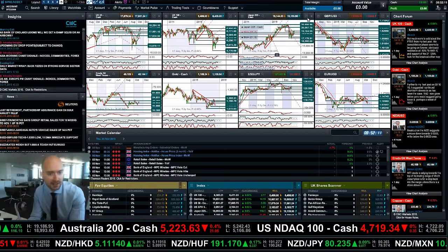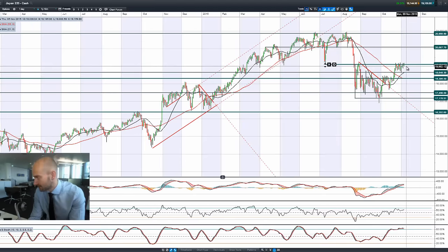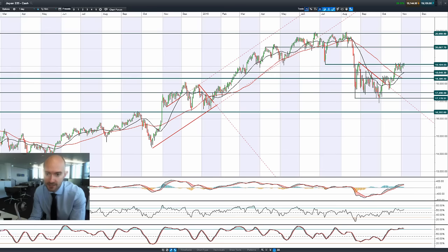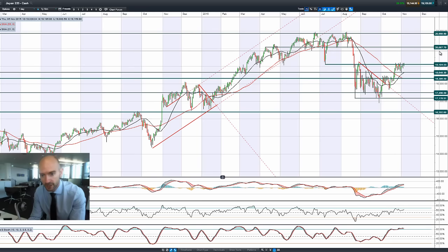Moving on to Japan 225, which is actually one of the few areas that are breaking up higher at the moment, breaking above 19,104. We failed to close above, and it's not much higher from there right now. Longer term potential target would be 20,087. We've got a long time before we get to that. We're trading above both moving averages. Other technicals are relatively neutral, but you do have a declining histogram in the MACD, and the slow stochastic is overbought, but there's not yet a signal to sell.